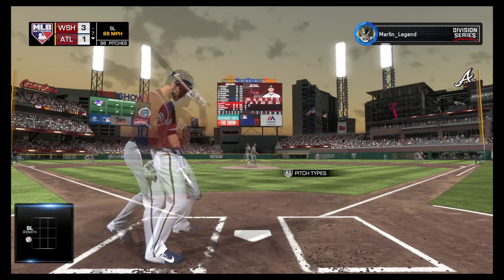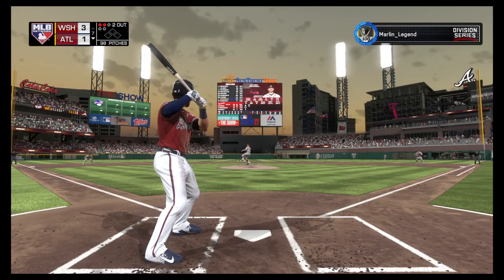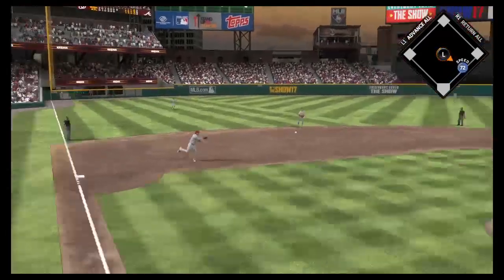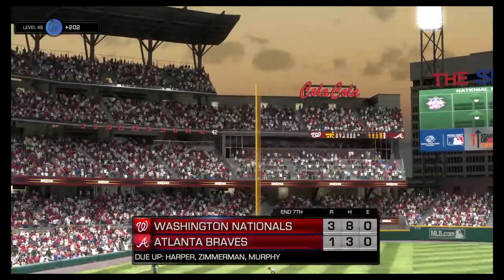And this one's too far inside, ball 2. To third. Rendon has it. And that will conclude matters here in the 7th.